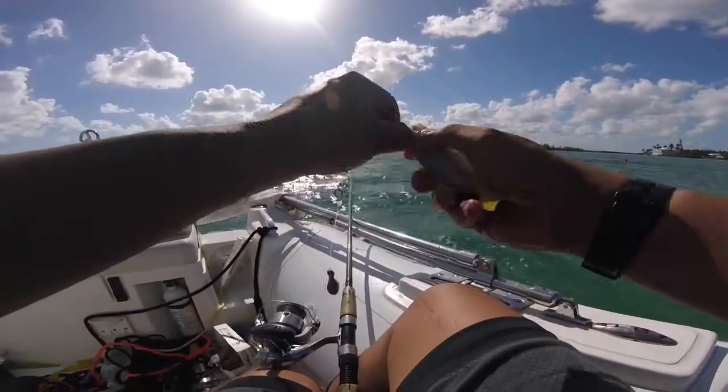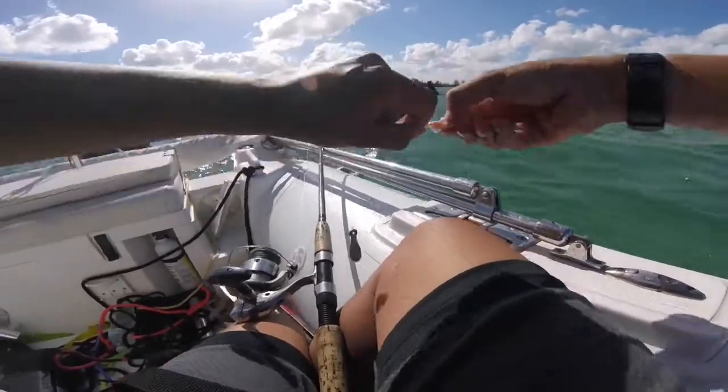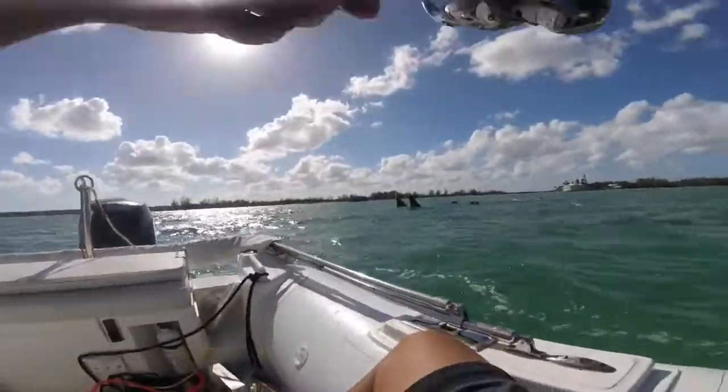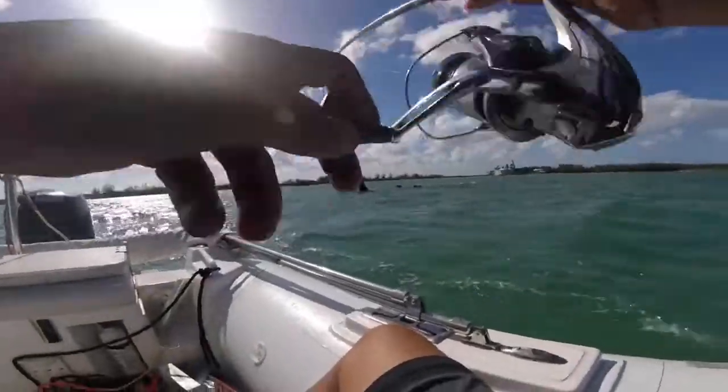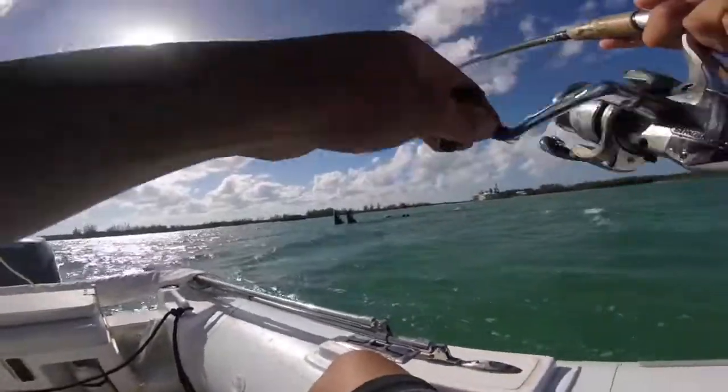I apologize for this wind too. It's pretty nasty out here. I'm just glad my anchor's holding. There we go. That's a little bit better fish, guys. Oh yeah. This guy's actually fighting instantly after I hooked my other fish.